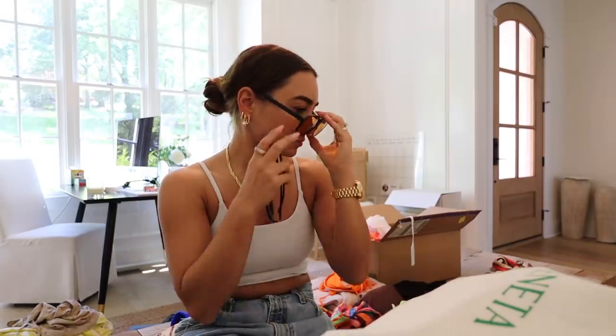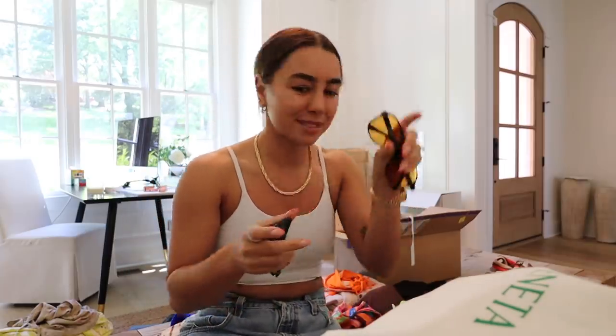Cute. Yeah, I love them. Okay, so those are some new sunnies. I think some other ones I've shown.